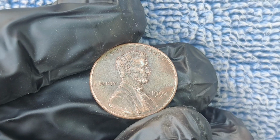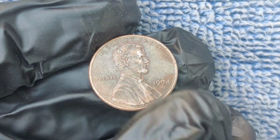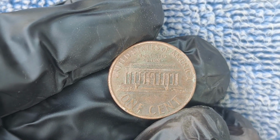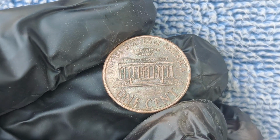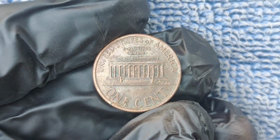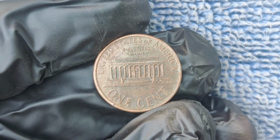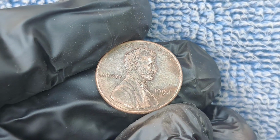The demand for this specific error coin has continued to rise, and it has now reached an astonishing market value of $1.80 million. Now, you might be wondering, why is this penny worth so much? The short answer is rarity. Coins like these are incredibly rare, with only a limited number still in existence. While millions of 1994 pennies were produced, only a few were struck without the mint mark.